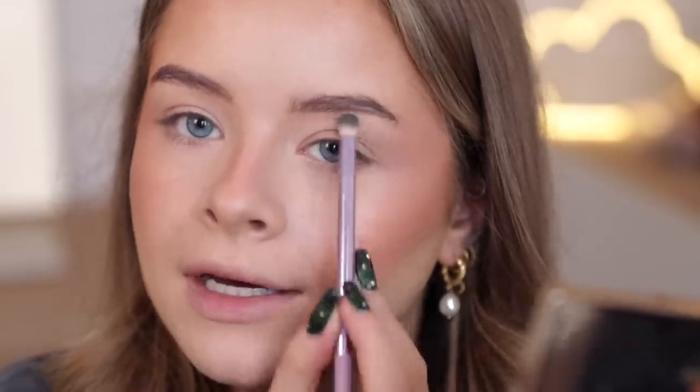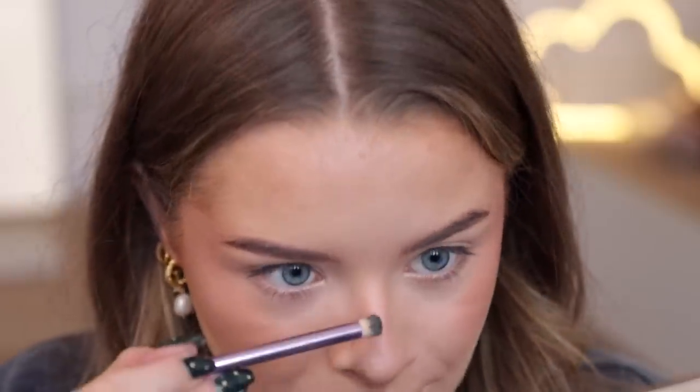This might be one of my favorite products from Iconic London. I'm very sort of hit or miss with their makeup. Some of their stuff is really nice. Other stuff I think is just a bit overhyped, and some stuff I just didn't really get on with, but this is actually really beautiful. I really like this little duo.